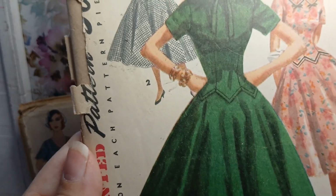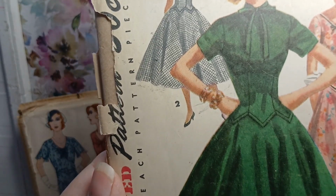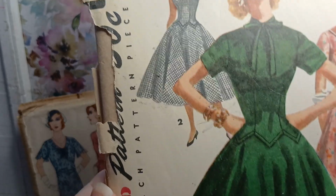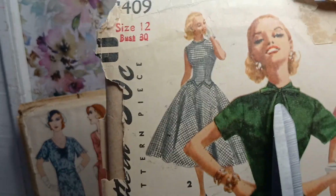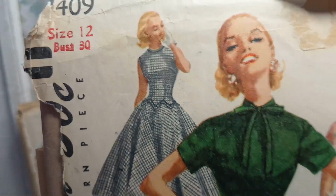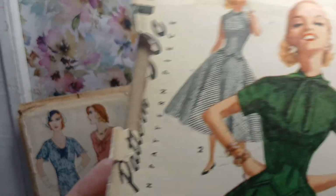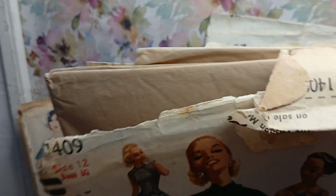And this one, heavy velvet. That's what kind of color comes to mind with this dress right here. High collar and a nice little bow. And let's take a look at the pattern. It's one of the things that I like to do. This one is also falling apart very, very badly, as you can see here. So I'm going to be so gentle.